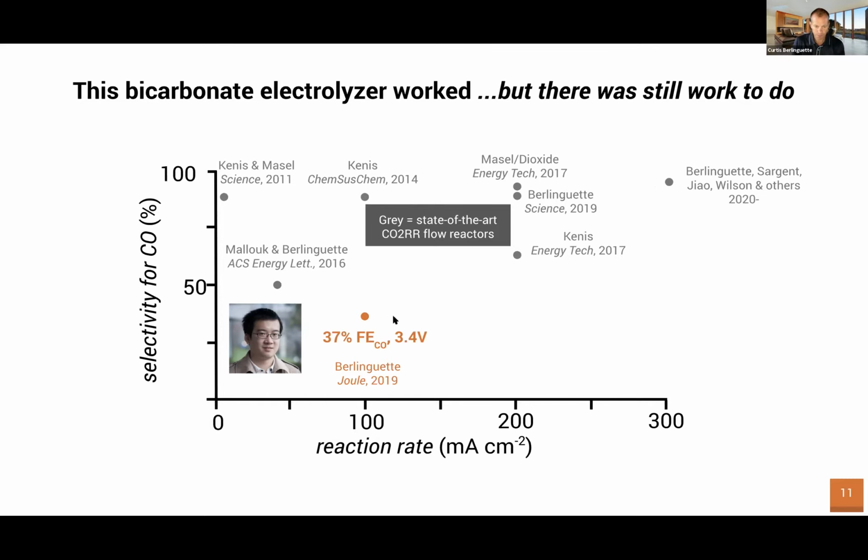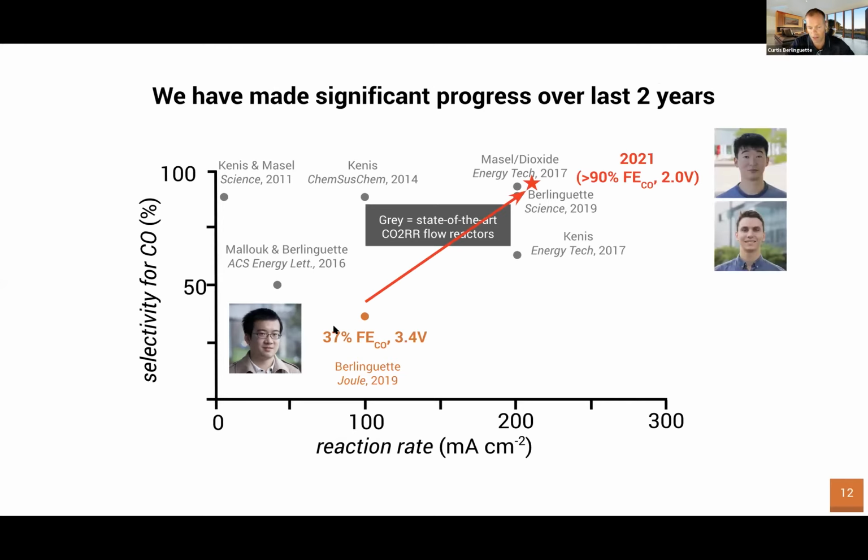But our system here in orange differs from these other ones because these other studies all use gaseous CO2 fed into the electrolyzer. This one uses a liquid bicarbonate feedstock. And again, there are a lot of advantages to using that liquid. The performance parameters weren't great at first, but since Tengfei started working on that, Bill and Eric have taken this to the next level, and we are now hitting performance metrics that are really state of the art.